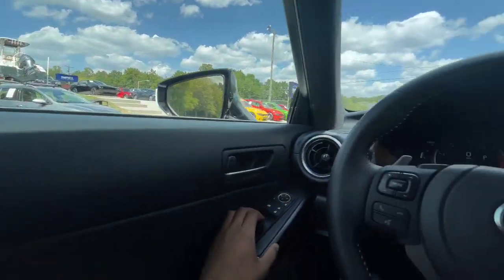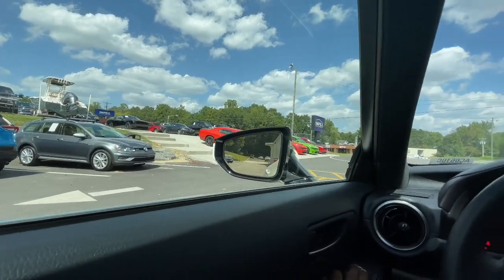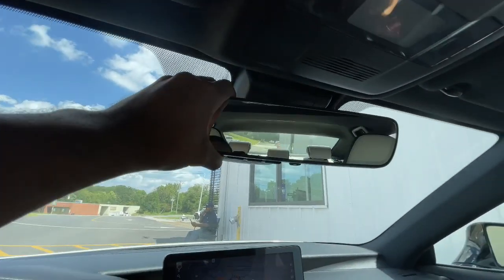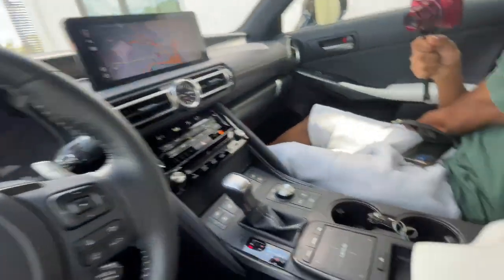White seats. Just fix the mirrors on here. So, we're gonna go to a location and we're gonna do a full walk around on the car, so y'all can get a full perspective on the car. Sunroof. Bro, I'm loving this white interior.